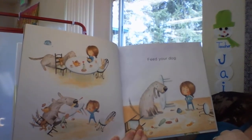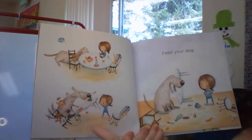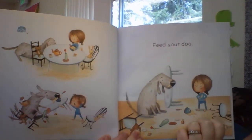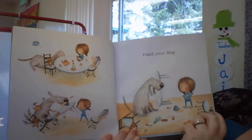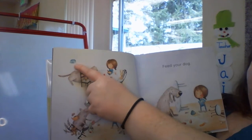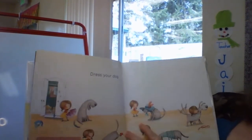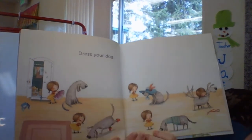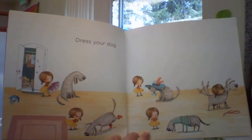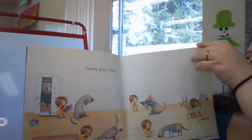Feed your dog. Oh, that dog's being naughty. Look at that. It jumped up on the table. That's not good. Look, she looks not very happy, does she? Nope, dogs don't jump on the table. They have their own dishes like this, right? They have dog food dishes. Dress your dog. That's just silly. Do you think dogs should wear clothes? Some people put clothes on their dogs.